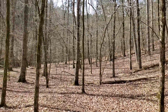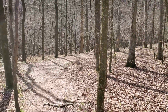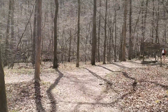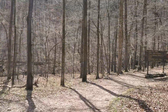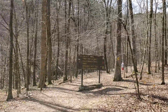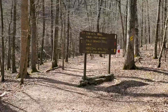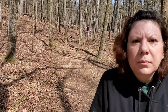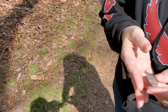But anyway, we did go right and we hiked the whole trail all the way around. And if you'll notice, in this part of the video that we're going to call part two in Falls Branch Trail, you'll see some stakes, and they're numbered 1, 2, and 3. And if you pick up the brochure, it's going to tell you what those stakes are talking about as you walk the trails.